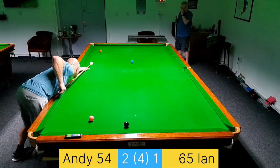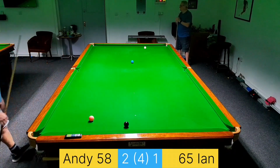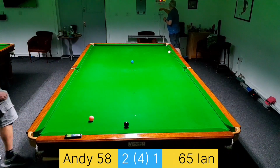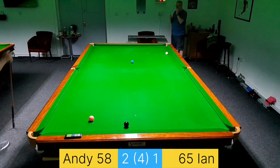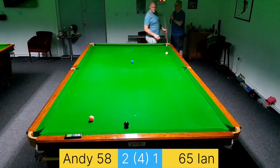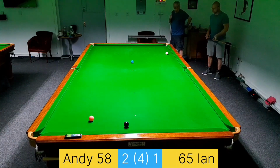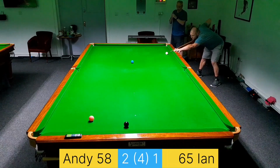So put the brown, get onto the right hand side of the table, some sort of shot on the blue that then leaves me an angle where I can come down for the pink. That's the plan. A little bit closer to the side cushion than I wanted. Should still be able to pot the blue, but the position might be a little bit tricky.